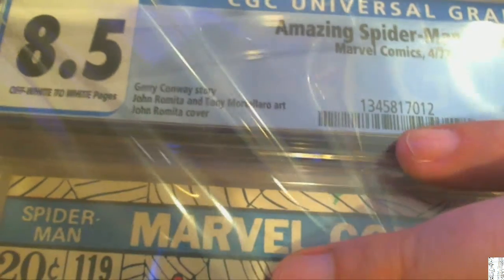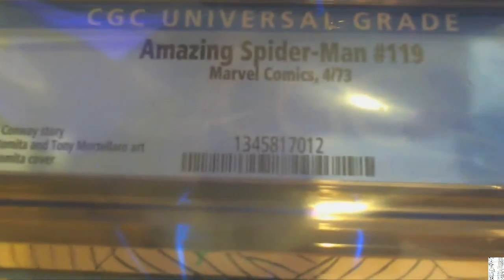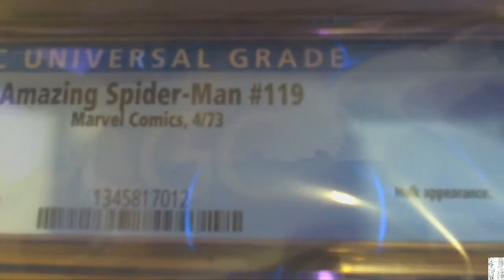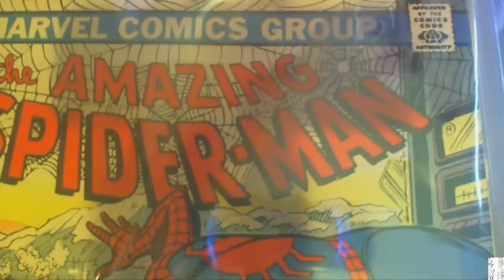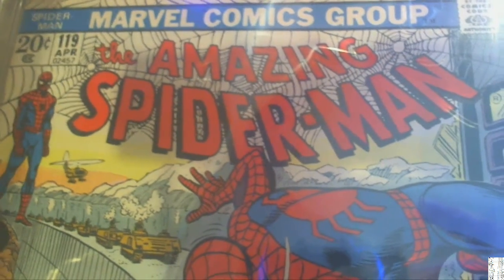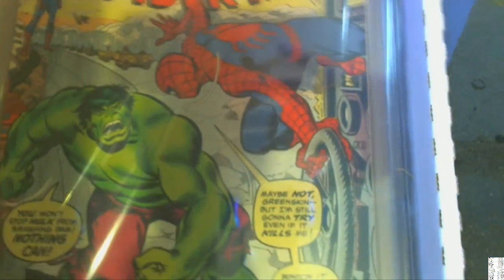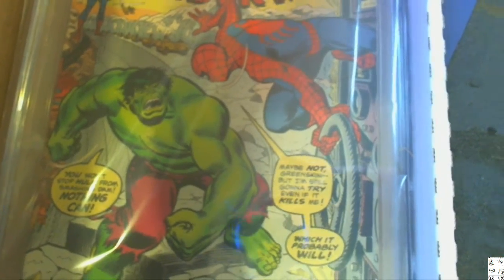So you got the story writer and everything right there. 8.5 grade, 119. It came out in 73. That's March of 73. It has a Hulk appearance. Kind of wild. I mentioned Hulk right before we popped it open. Look at this gem right here.